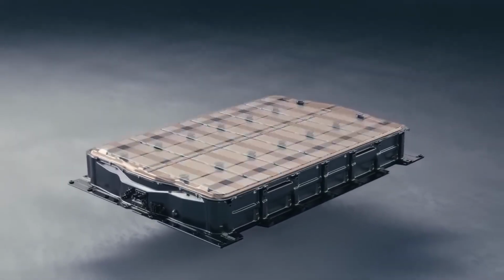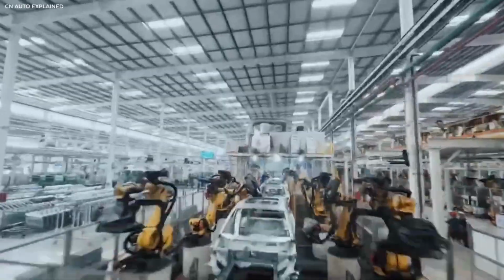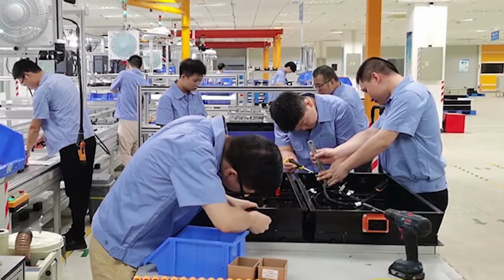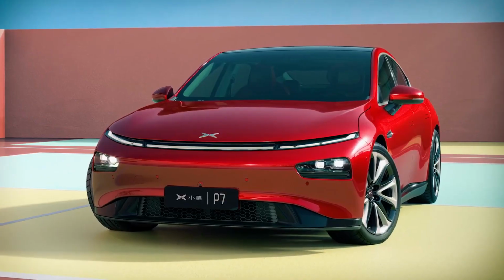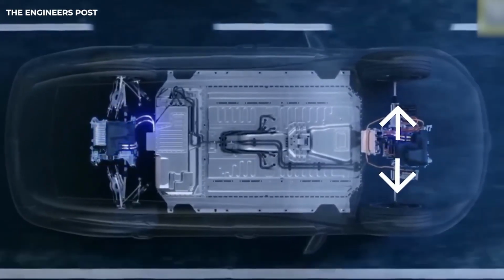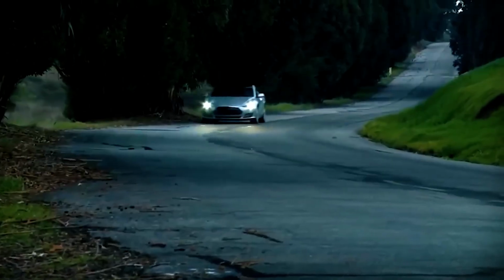It all starts with chemistry. Traditional electric vehicle batteries rely on a mix of nickel, cobalt, and manganese. These materials provide high energy density, but they come with serious problems. They're expensive, difficult to source, and prone to overheating. Cobalt, in particular, has been a major issue due to its high cost and controversial mining practices.